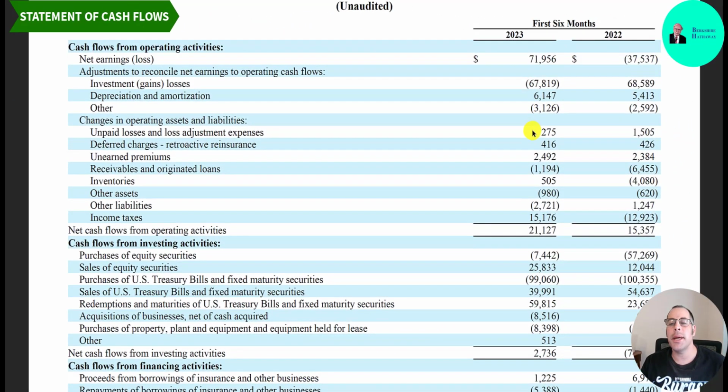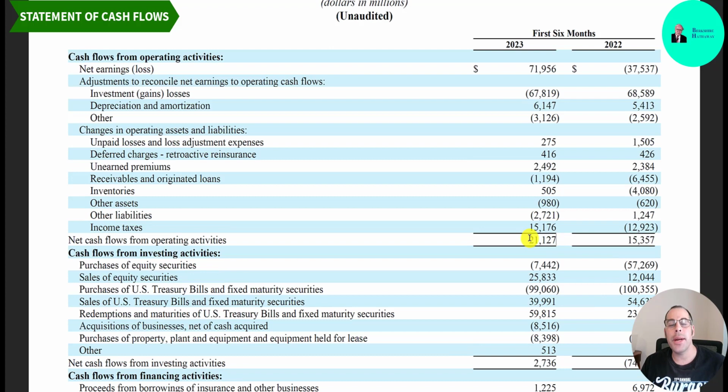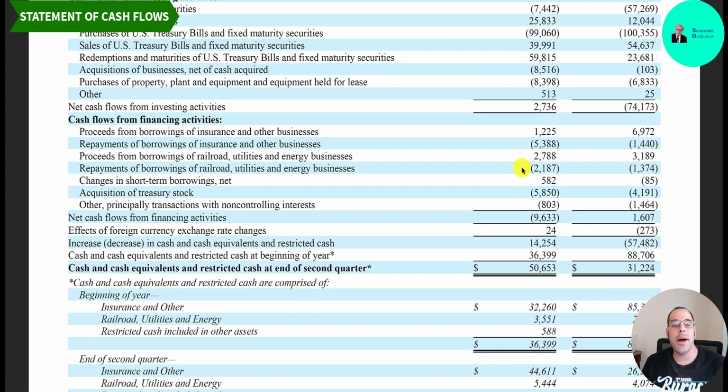Let's look at their statement of cash flows. So for the first half of the year, earnings of 72 billion. The first half of last year, a loss of 37 billion. But operating cash flow smooths things out. Their operating cash flow for the first half of the year is 21 billion. Last year it's 15 billion. Because you have to adjust for those mark-to-market gains or losses. In their financing section, they talk about stock buybacks. 5.9 billion in the first half of 2023, 4.2 billion in the first half of 2022.